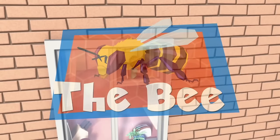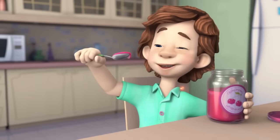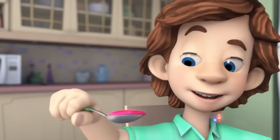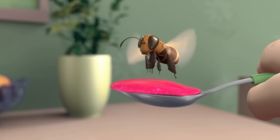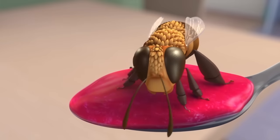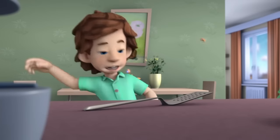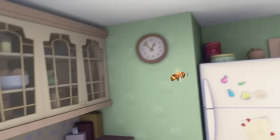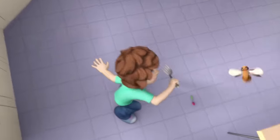The bee. Tom Thomas. Hello. How come you're eating jam straight from out of the jar? Because it tastes so good. Get out of here! Leave it alone! It's just a plain old bee! Well, I was bitten by one of those plain old bees once. Ugh. Tom Thomas! Don't do it! Go away, you pests!